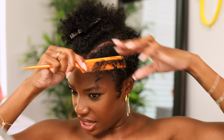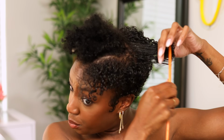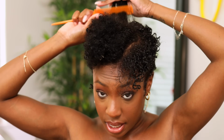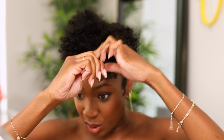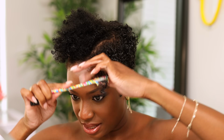So yeah, if you're curious as to why I was cutting my hair the way I was, which was tapering the sides and the back, it's because I'm trying to get it to grow in like a heart kind of shape. And also when my hair is super duper short, like a very short TWA, my hair always has to stay in some kind of shaped style. I do not like my hair to just grow. I need it to grow in a certain shape. So that's why I'm always cutting the back and the sides.